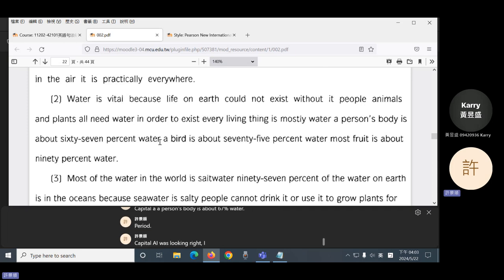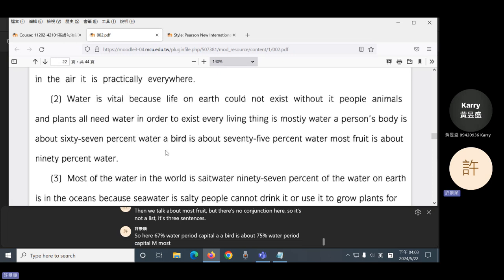Is this a list or is it a sentence? So we're talking about a person's body, then we talk about a bird, then we talk about most fruit, but there's no conjunction here. So it's not a list, it's three sentences. So here, 67% water. A bird is about 75% water. Most fruit is about 90% water.